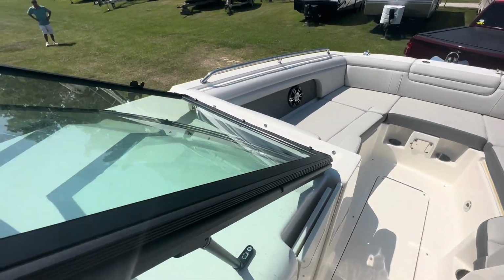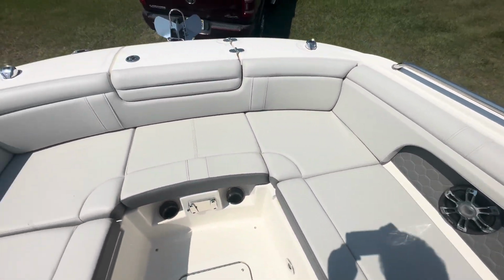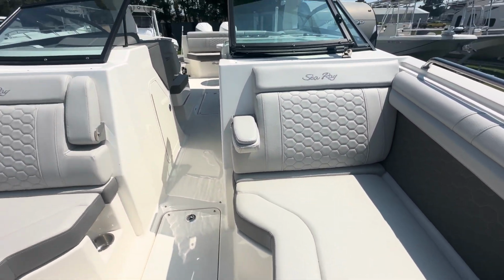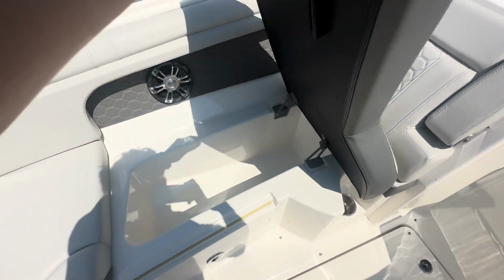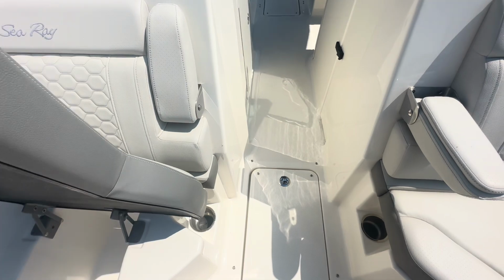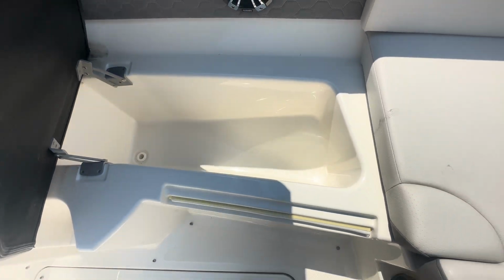Moving through the walk-through windshield, get up to the bow seating area. One of the best parts on any boat. And this Sea Ray does not disappoint. Upholstery is gorgeous, very comfortable. That's how you can tell how clean a boat is. You start opening all the hatches and just see. This boat was detailed not too long ago, and it shows. Very well kept and cared for.